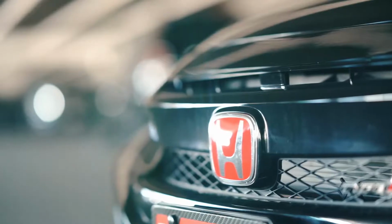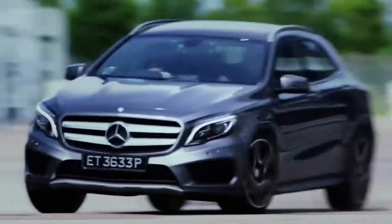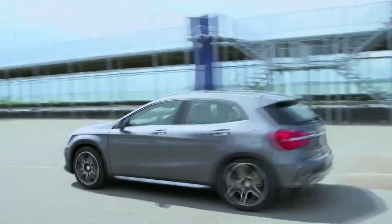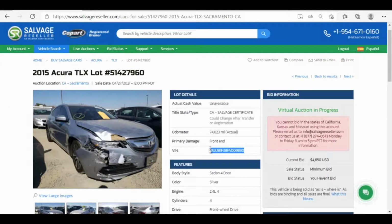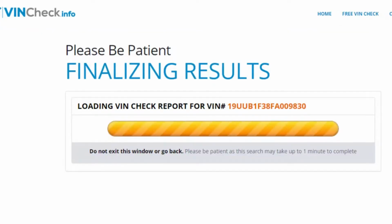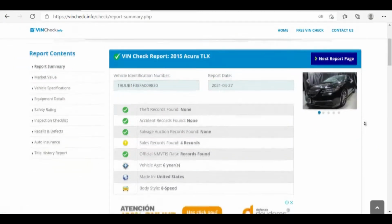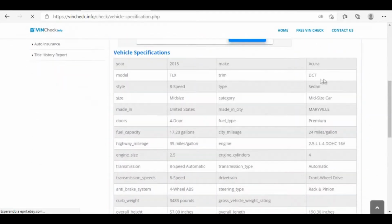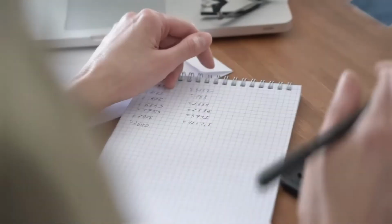Another important thing you will want to do before placing a bid on any salvage car auction is to examine the history of the vehicle in question. You can use websites such as vincheck.info, which will provide you a report with everything you need to know about the vehicle you wish to bid on. This includes accident information, title history, and vehicle specifications.